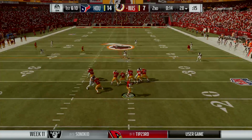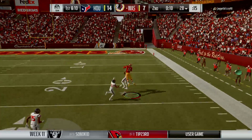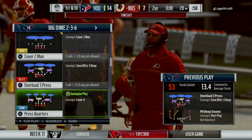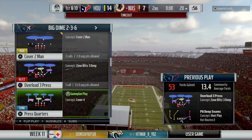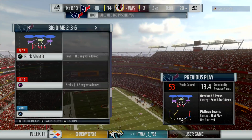Now a play fake here on 1st down. He's going to sling this deep downfield. And this is caught at the 20. Now a timeout taken. Perhaps a chance for one more quick play and then another timeout if they hurry. We'll see.